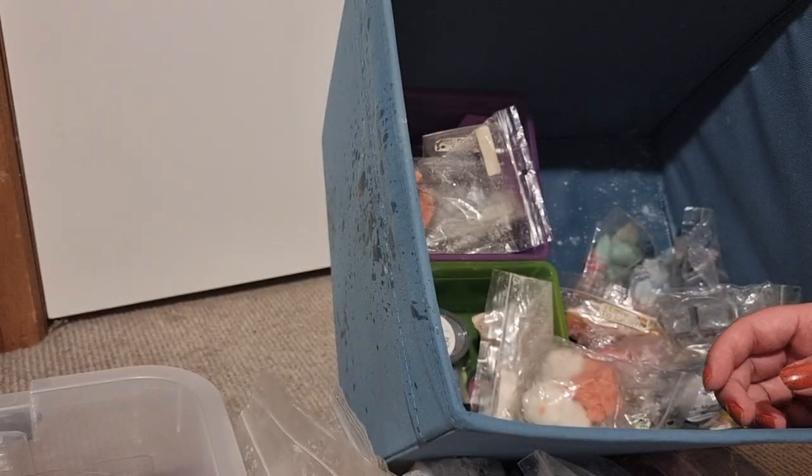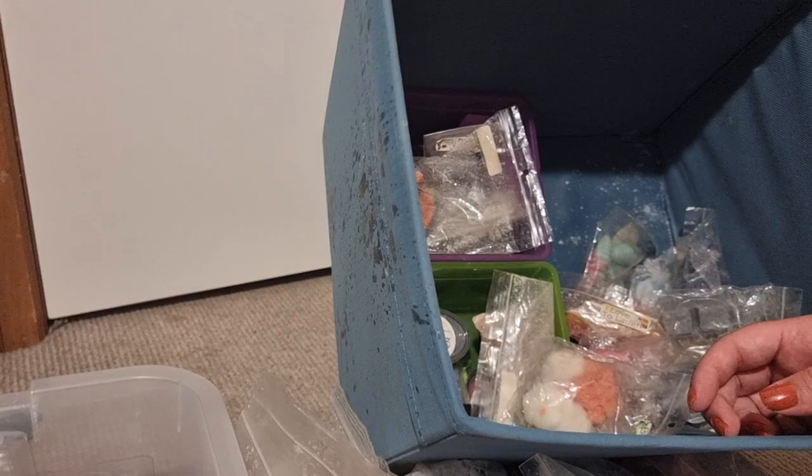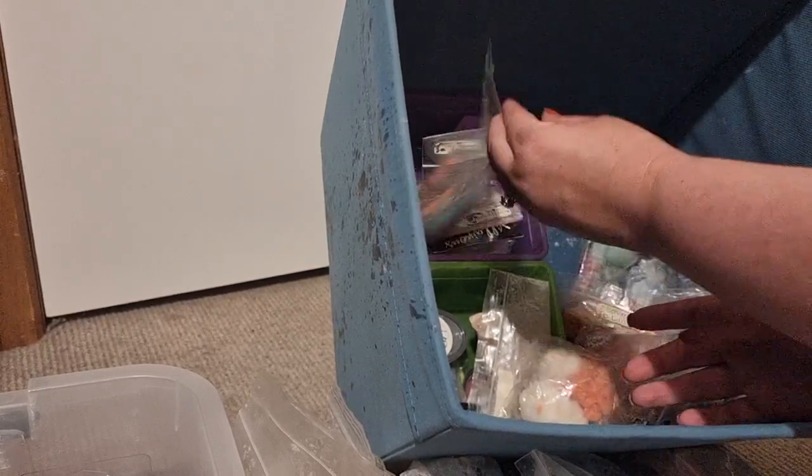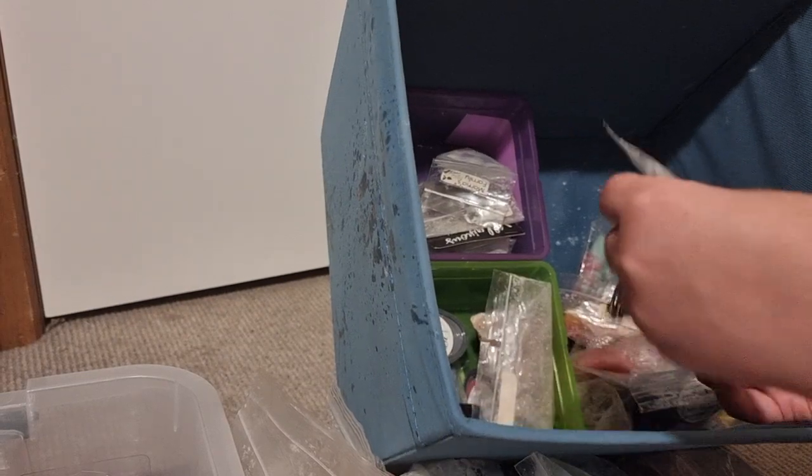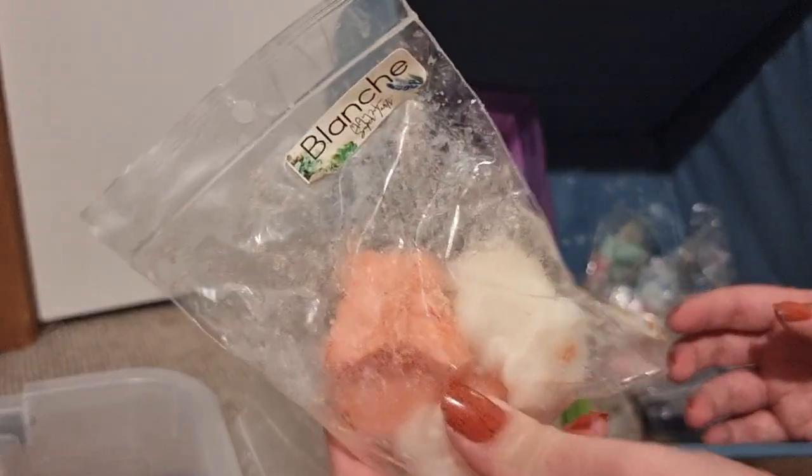I thought I'd finished my little bag of rain, but I haven't yet, so I need to make sure I don't start the other clam. That really should be in my backup box. Insidious, I love that. Cotton candy, driftwood vetiver. Blanche, it's like fizzy supernova.